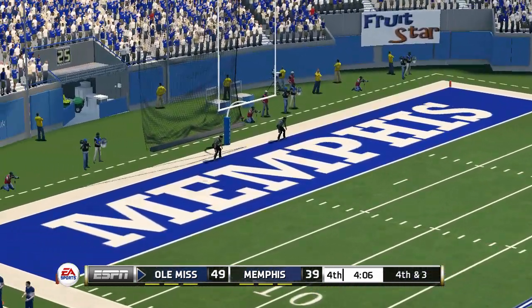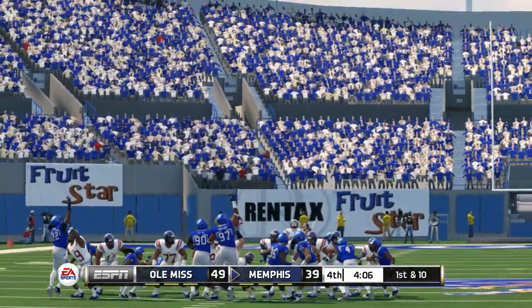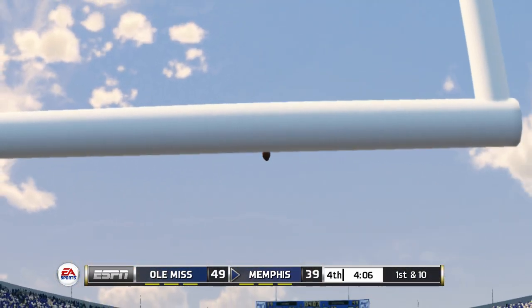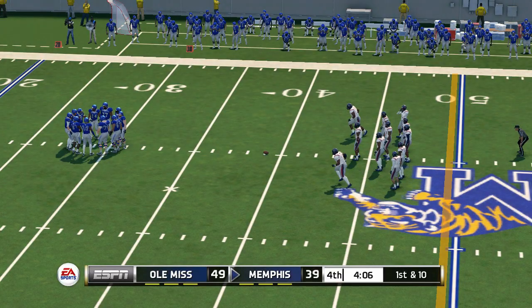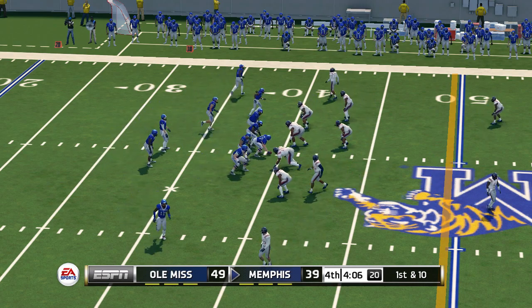He gets it up. And it's wide left, no good. Every time you have a chance to finish a drive with points, you've got to capitalize. That time, they couldn't come through. This offense did really well with the air attack on their last trip out there. Let's see if they can do the same thing here.